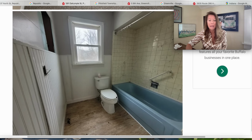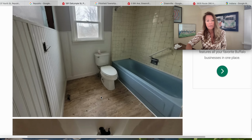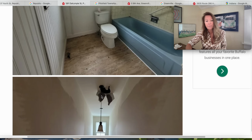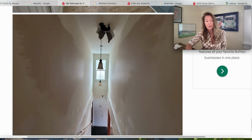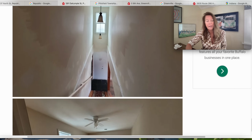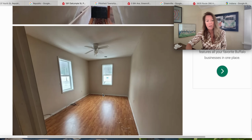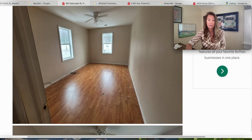Nice elongated baby blue tub. Does have the window, nice wainscoting. Don't see a sink, however. So here's that staircase access there. Wow. I want to open that up, I think, if this were mine. So now we're moving into the bedrooms, which look like rectangular shape, but they're there and they look spacious.